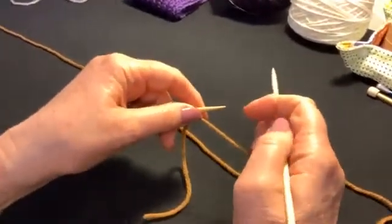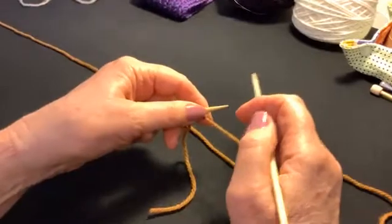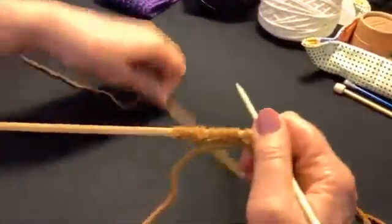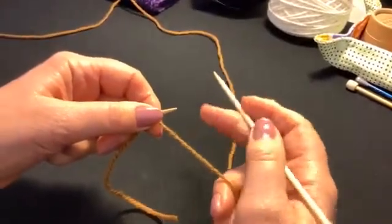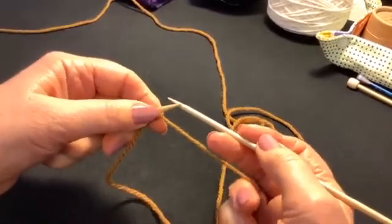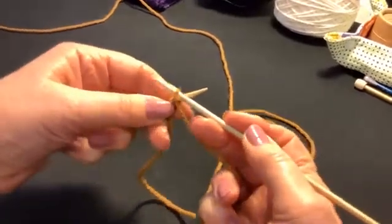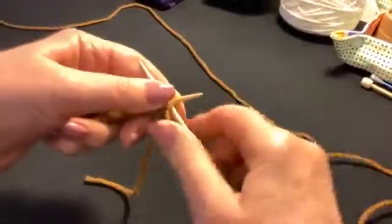Okay, so now we're going to do our setup row. And our setup row is a bit weird. So we're going to take plenty of time on this and I'll do it several times. So we do a yarn over and we slip 1 purlwise. In brioche knitting, unless your pattern says otherwise, we nearly always slip purlwise. But we're slipping this and doing the yarn over at the same time.